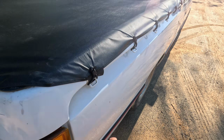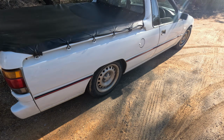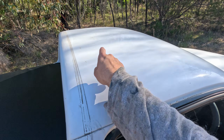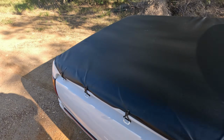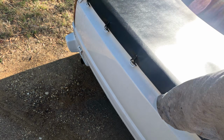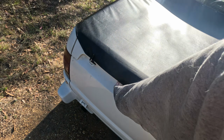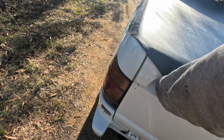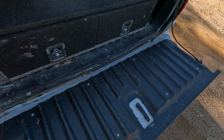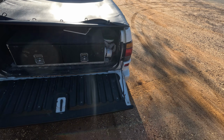This side's not too bad. There is a little bit of damage there. Years and years ago, I reversed into a car trailer. But overall, it's pretty good. Little few marks on the roof there. And even if we open this up, the tailgate will drop down. And I do have some drawers in there. So there's a little lever just there. Drop the tailgate, and this one has some drawers, and I do have a tub liner.